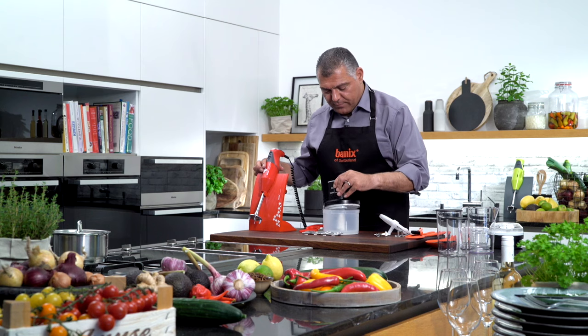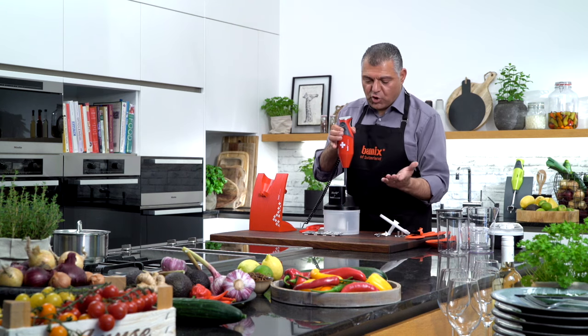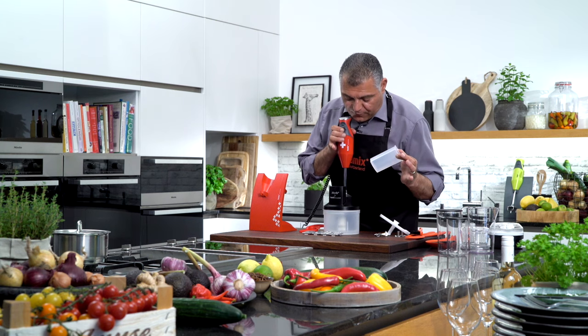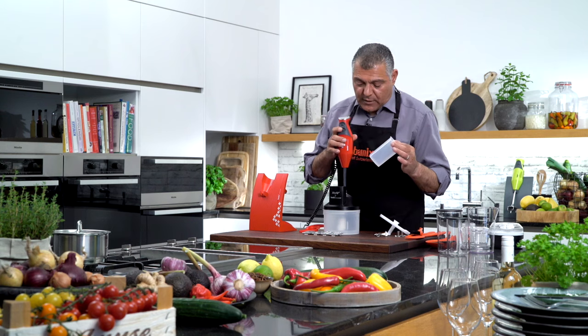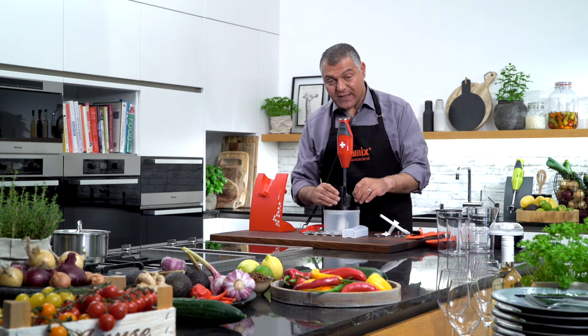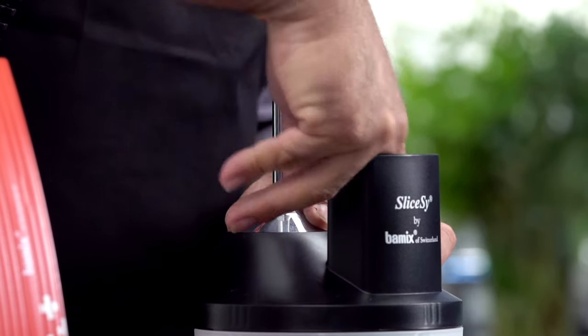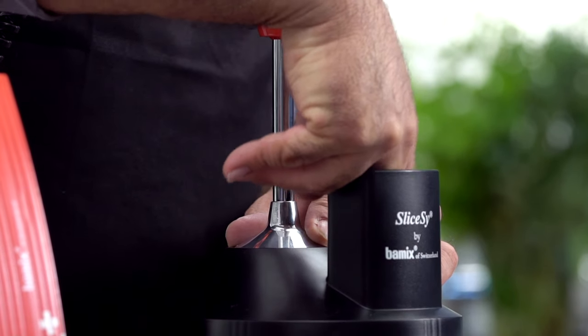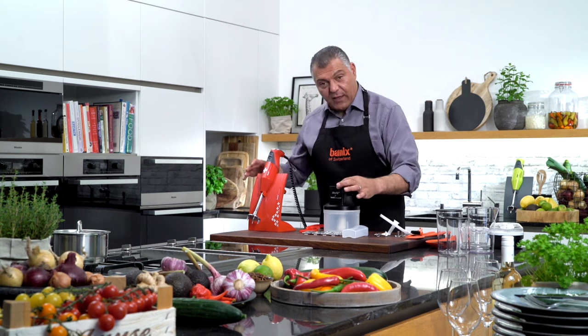Close it with the transmission. Very simple. Go on top of it and you chop. If you want to see how the food looks, you just open up the pusher, you can look inside. The opening space here is quite small. The reason is safety, so you cannot put your hand inside and you will never touch the surface. That's why we made it this way.